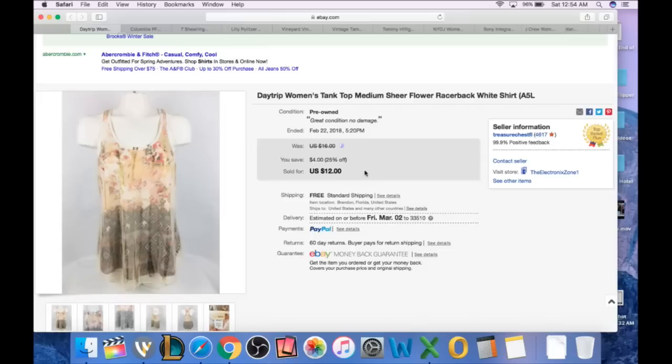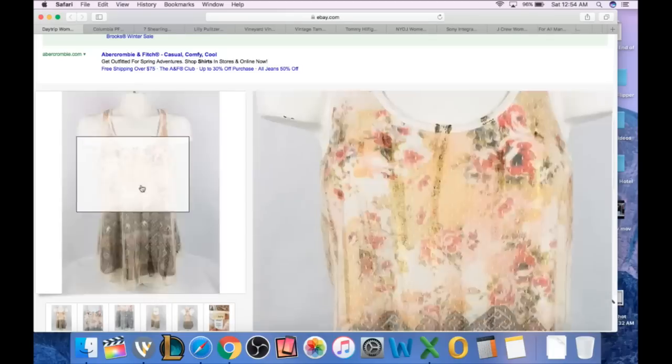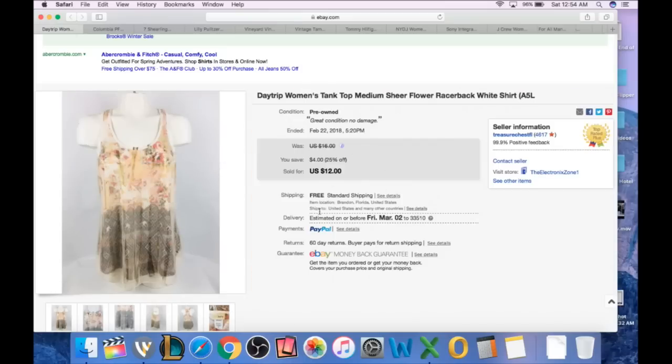Let's move on to the Day Trip women's tank top. This was a sheer flower racerback. This wasn't anything special, but it still fetched 12 bucks. This came out of the Plato's Closet haul, which we are still selling. Guys, we got that money back probably 3 months ago. I bought all that and got the money back within a month and a half. And ever since then, every time an item sells, it's just profit for us. So this was 12 bucks. It had $1 cost in it, but of course I put all my costs into the first set of items that sold. So even if you factor the $1 into this, that's 11 less fees and shipping. That's $6, $7 just in my pocket.